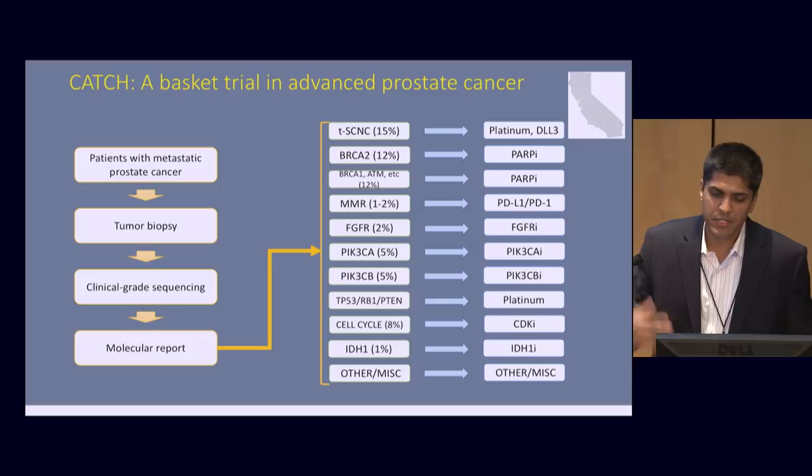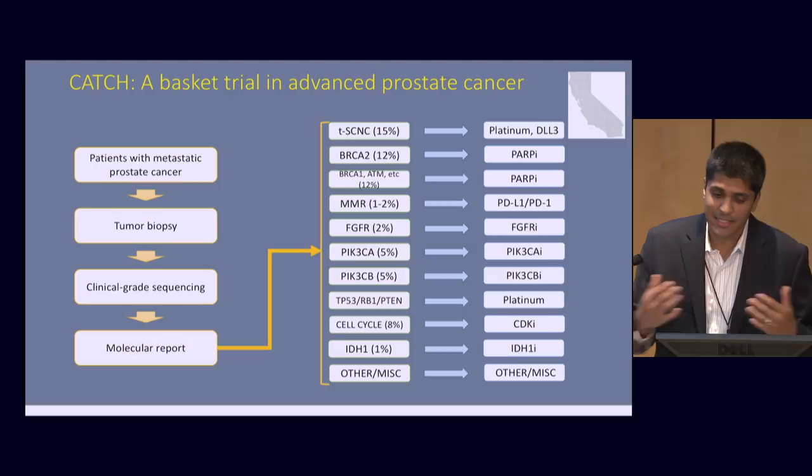And so, you know, this is our vision, this is Eric's vision, is really to sort of think about a basket type study. It would be tremendous to do this statewide and sort of take advantage of the really strong resources that we have, because it really takes a huge infrastructure, as you might imagine, to pull off this kind of study with so many different buckets of treatments.